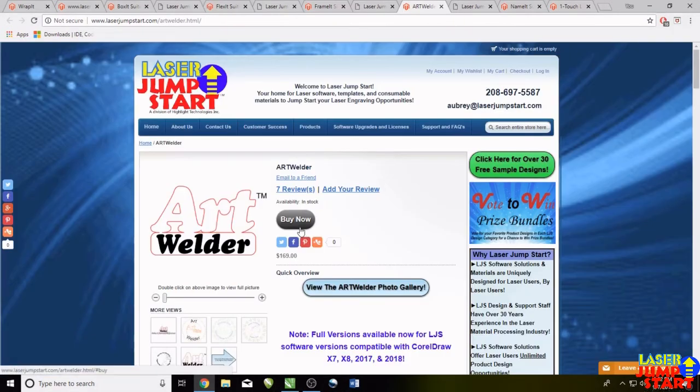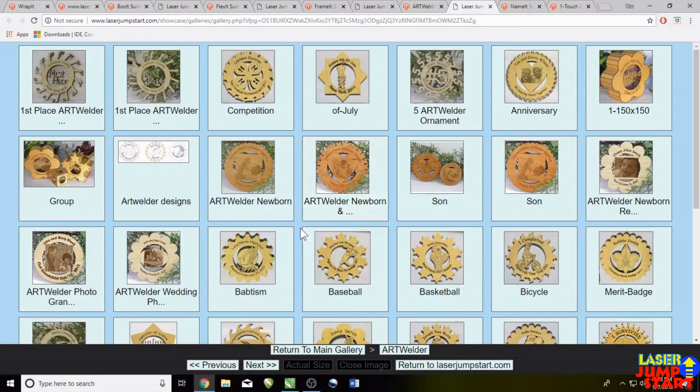We do also have the Art Welder program, and this one is similar to the Frame It program. However, it does run a little bit more into an ornamental shape or a logo type of shape, where we have some pre-loaded shapes, items, texts, and things like that. You can enter in your own text and you can put in your own custom borders, that sort of thing, but it is for that purpose originally. And it does work very well in tandem with other programs, such as one that I'll explain here in a little bit.